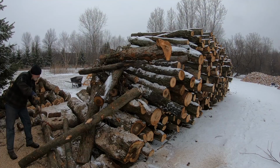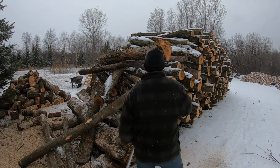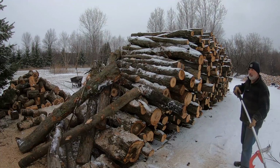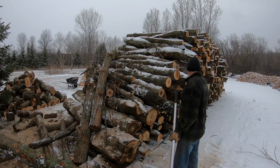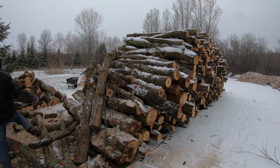So I think I'll get this one out of here first. There's a piece of hard maple here, it looks like. Ooh, hit the camera a little bit. There's a piece of cherry right here, which is perfectly fine. Cherry's good.